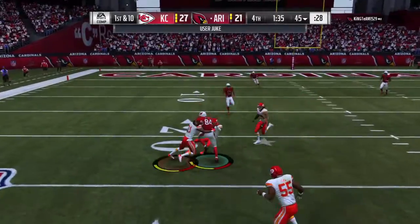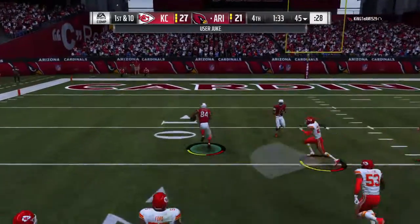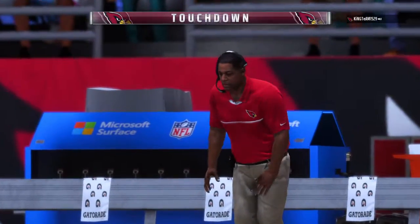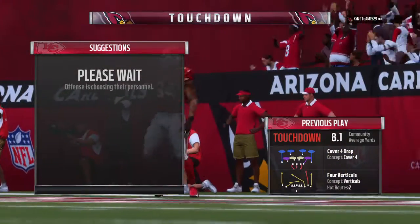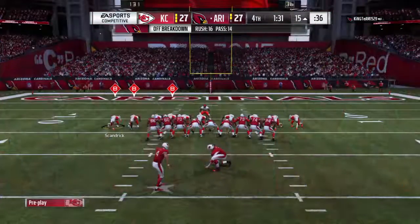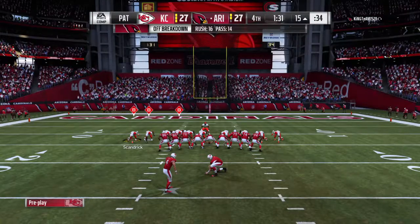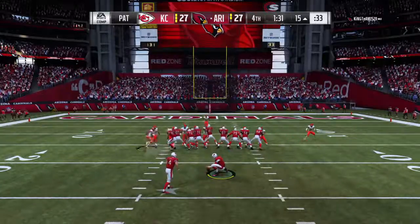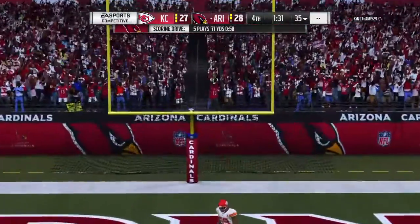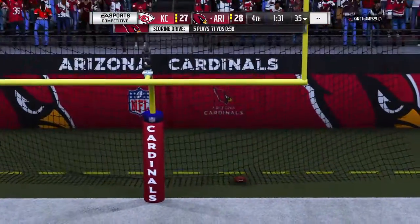Normally, you don't want your guy taking shots, your quarterback, but there he goes, left side. Touchdown, Cardinals. Jermaine Gresham, 55 yards. And the Cardinals are an extra point away from taking the lead. Now they can boot it through on the always important extra point, and then their defense has to hold up their end of the bargain.